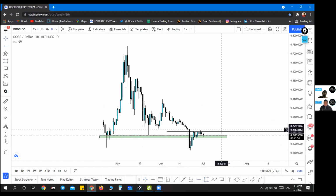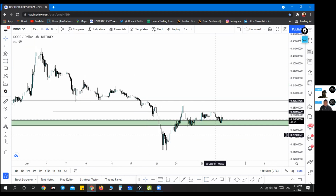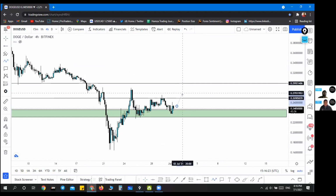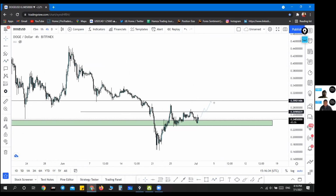If we go to the 4-hour chart, so that we can see properly, price made a bullish engulfing at this area of support. So we can wait for the price to move to the upside and break to the upside at this area and retest to enter this kind of trade, some intraday trade. And if we get a break to the upside at this area, we could see Doge moving higher to this area in the upcoming days.